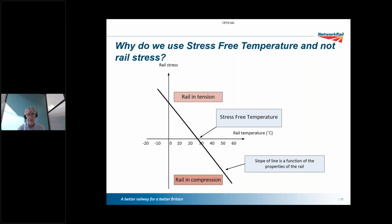When rail stress is positive, the rail is in tension, and there is a higher risk of broken rails. When the rail stress is negative, the rail is in compression, and this increases the risk of track buckling. The rail temperature at the intersection of the function with the temperature axis is the stress-free temperature. That is, the rail is at the length it would be if unconstrained at that temperature, and it is neither in tension nor compression. So if the rail were to be laid out and fastened down at whatever the ambient temperature was, the SFT would be this rail temperature.